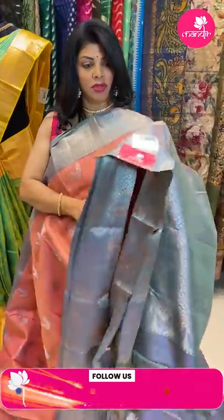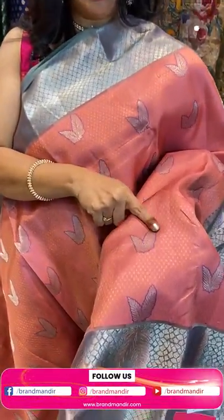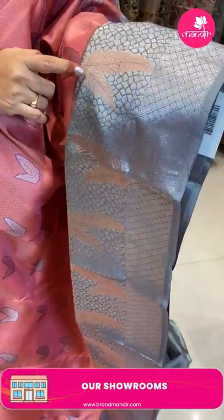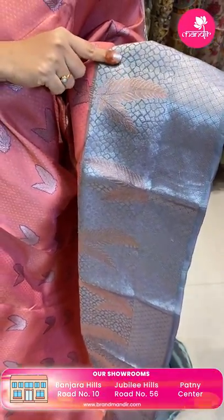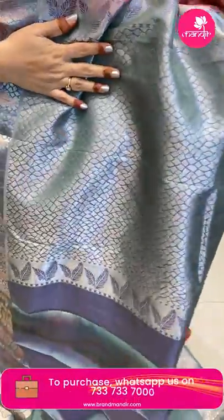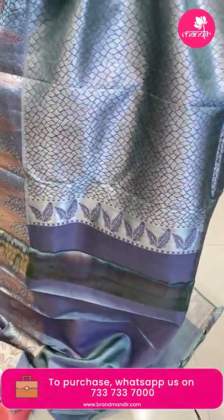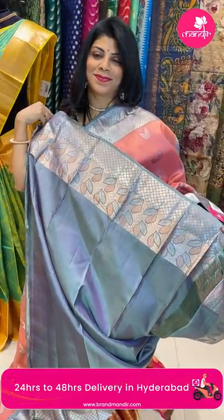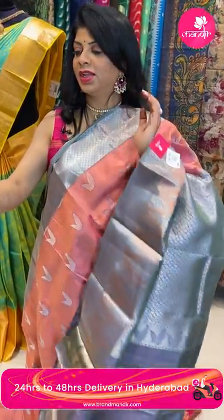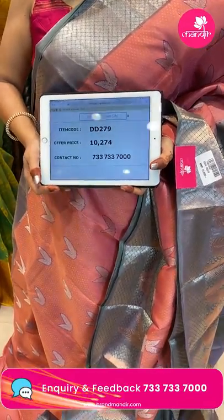Peach and light olive green. Zari leaf buttas, double leaf buttas and self embossed leaf buttas. Border contrast with leaf buttas, cross checks and diamonds. Shapeless rocks, yeah. And this is the pallu. Mottam kuda ila rocks laga vachindandi, shapeless brocade ila. With beautiful leaf border. Contrast pallu. Blouse is contrast with border. Very nice. Saree pricing and details. 10,274, DD279 is the code.